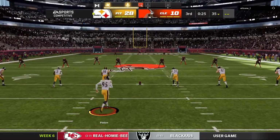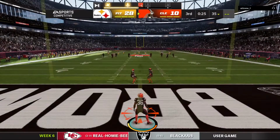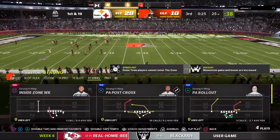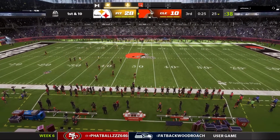So they throw the pick 6. They'll get another shot at it now as this one's in the air. And he'll just sit on this one as their drive will start at the 25.